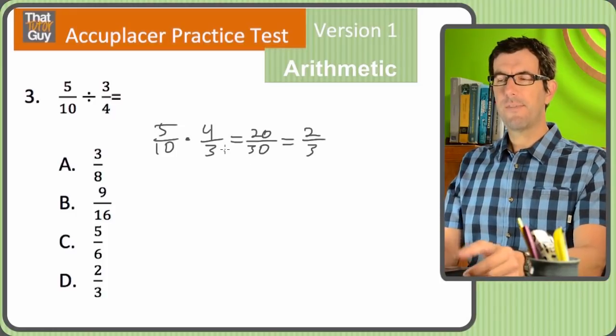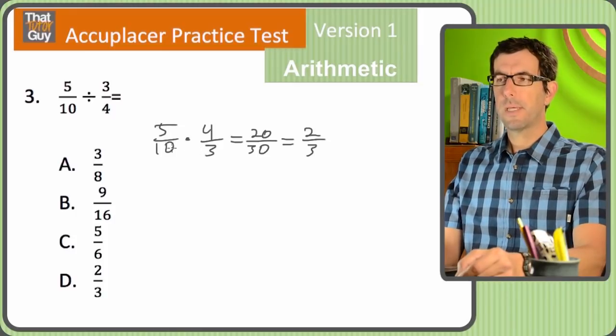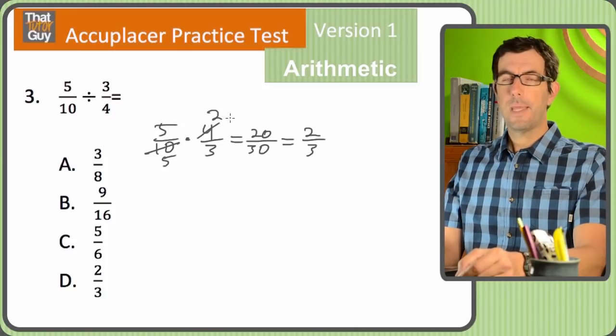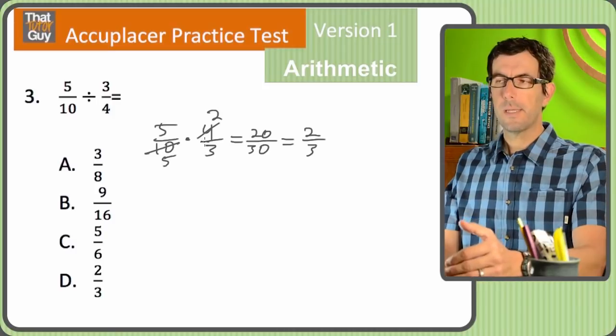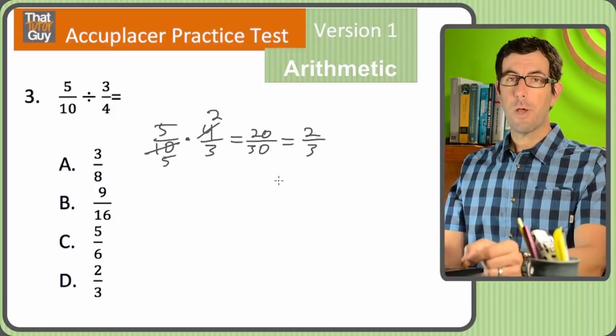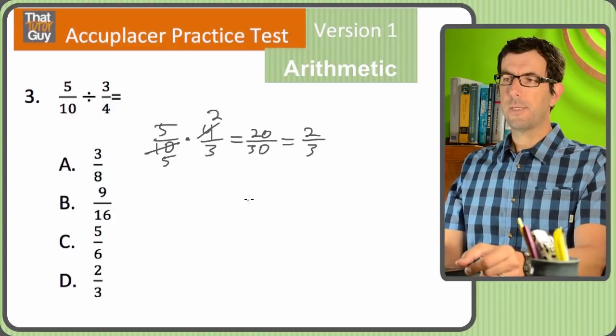And a lot of people would look at this problem and say, oh, shouldn't we cross cancel? Because, hey, 2 goes into this, and 2 goes into this. And yeah, that is one way to do it. We would have gotten down to 6/15, then had to reduce further anyway. This is called cross canceling. There's something called cross multiplying, which is different, and I just want to mention that to you guys real quick.